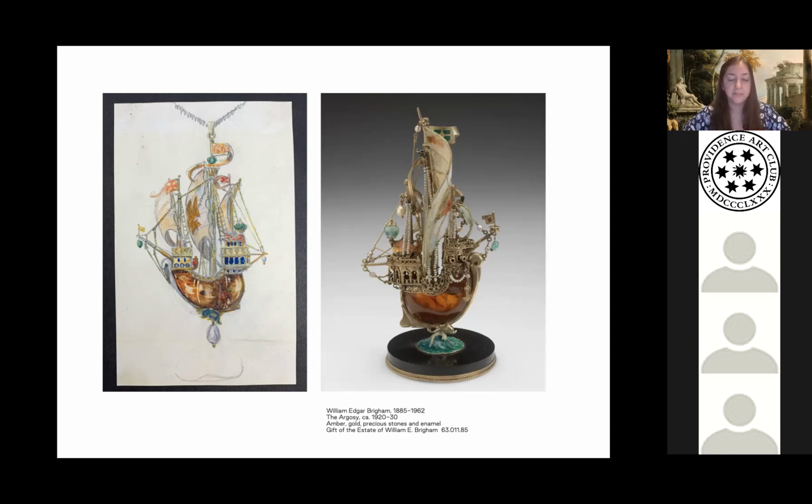I want to pause here to point out that while William was a teacher and department head at RISD, he never really needed to work. Clara's fortune allowed the couple to travel, collect, and above all else, engage in artistic pursuits without really needing to make a living from them.